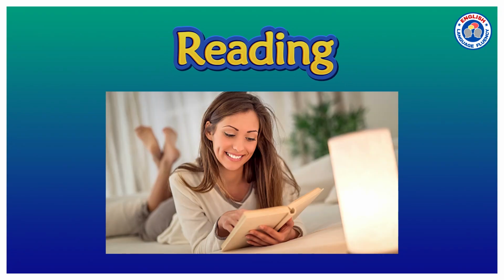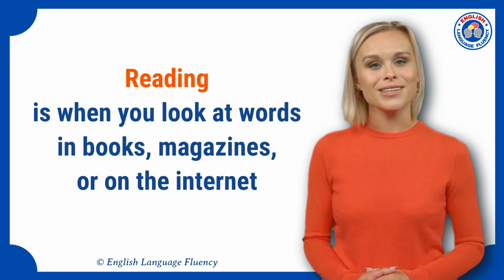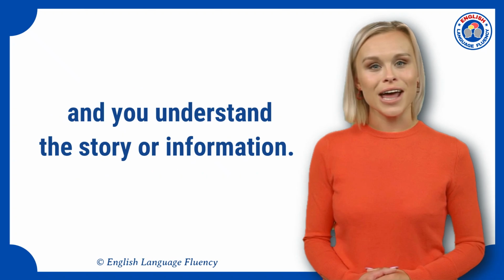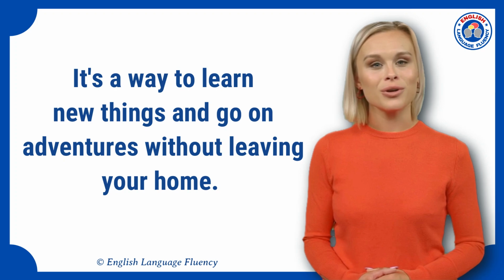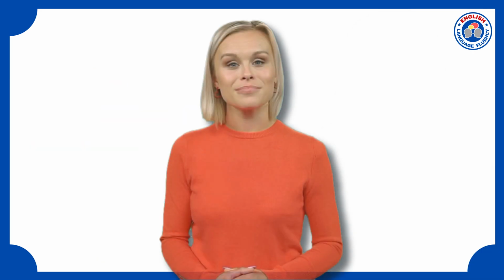Reading. Reading is when you look at words in books, magazines, or on the internet, and you understand the story or information. It's a way to learn new things and go on adventures without leaving your home.